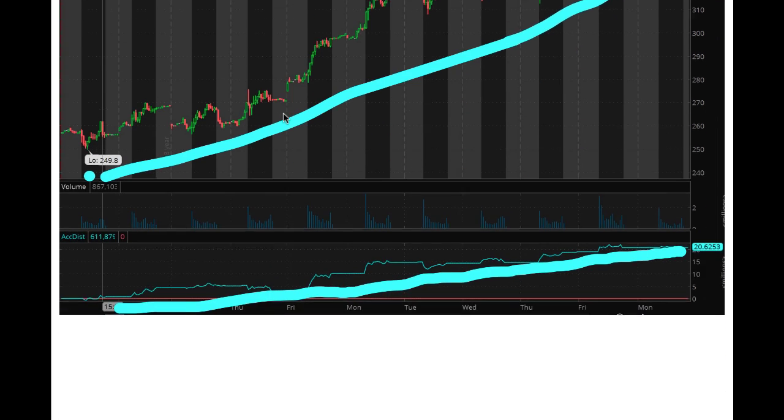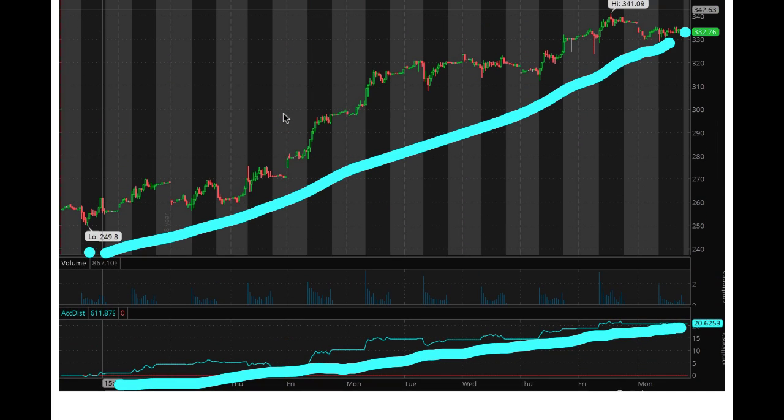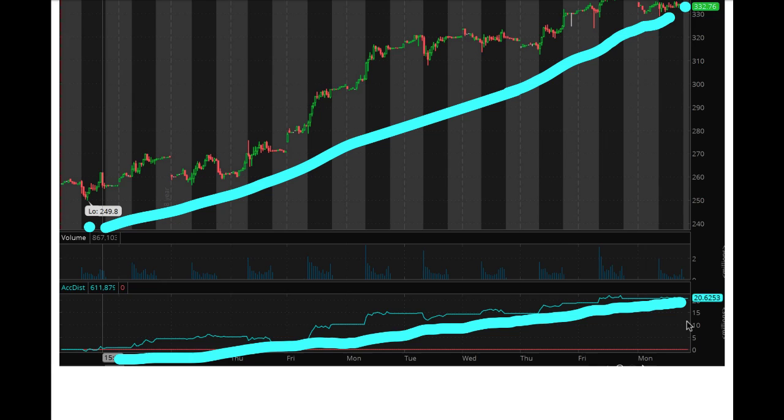Just to make the case a little bit stronger, look at the accumulation distribution, right? Sometimes we'll see a stock moving higher while the accumulation is dropping. Here we get a pretty consistent reading. So even at the high levels right here, 330, 340, they have continued to accumulate the shares.